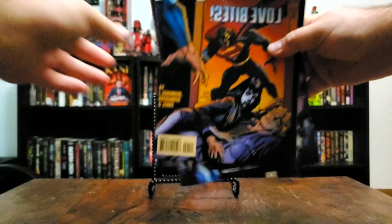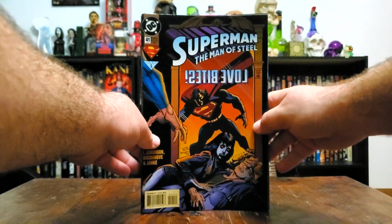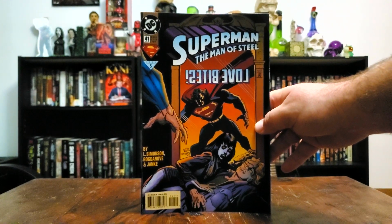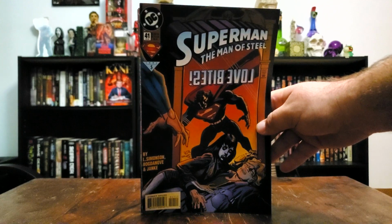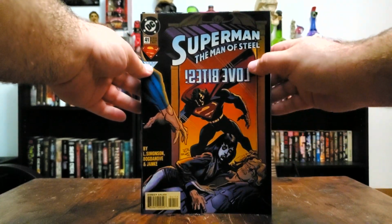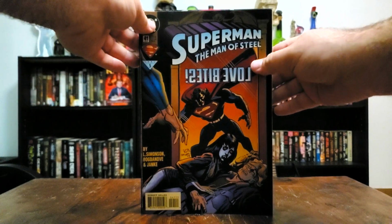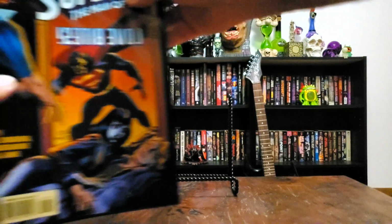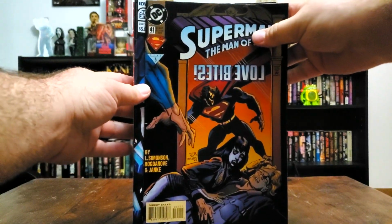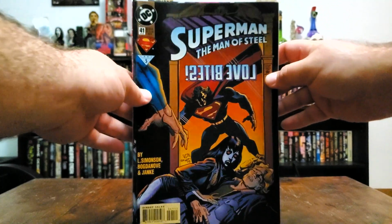So we got here. Oh, I'm getting ahead of ourselves. All right, so we've got issue 41, Superman the Man of Steel, Love Bites. Looks like a vampire story. That's pretty cool. I don't read a lot of Superman, but I love 90s comics. This definitely looks like, yep, 1995. So that's badass. All right, so I'm trying to think of how I want to do this. Do I want to just show you guys, or do I want to utilize the stand?